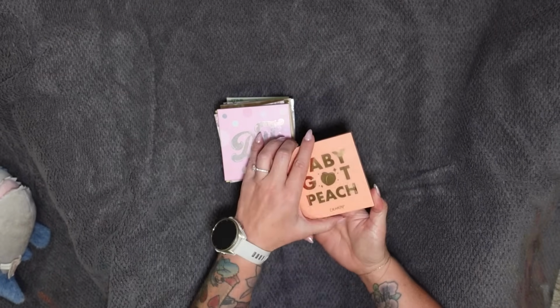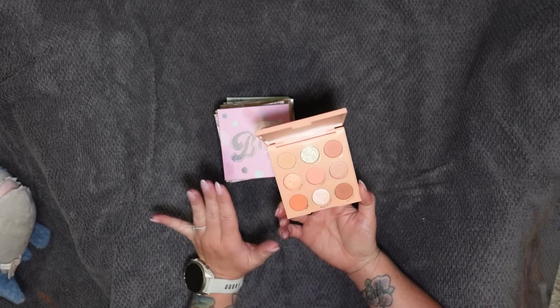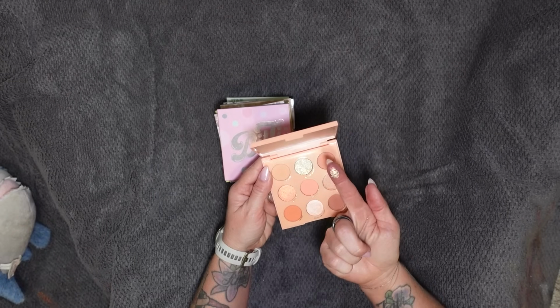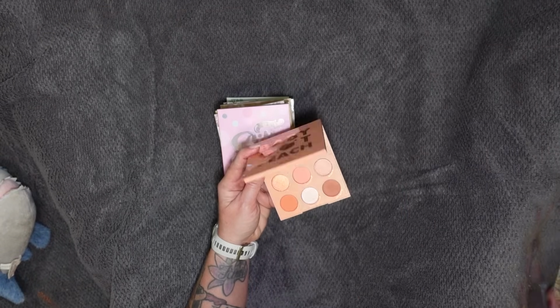Baby Got Peach. I love this palette. I use it quite a bit. However, I don't reach for it as much as I would like. Pressed Glitter, which is really pretty. Ooh, it's so buttery. I love this, especially for like summer. I'm gonna hold on to this one.